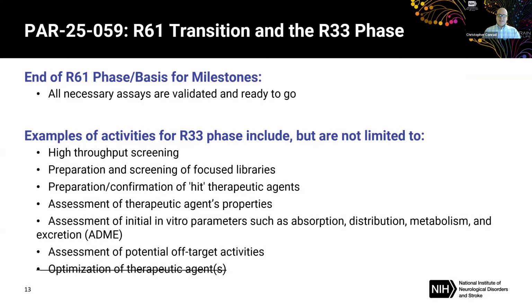And as was in the previous RFA, or funding announcement, this announcement does not include the optimization of therapeutic agents. That is part of another funding program, the BPN program, or the small business program.